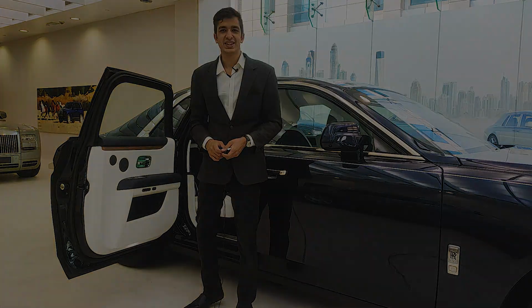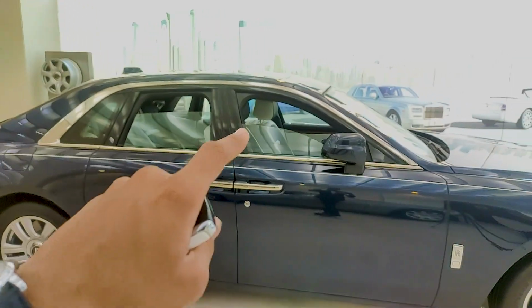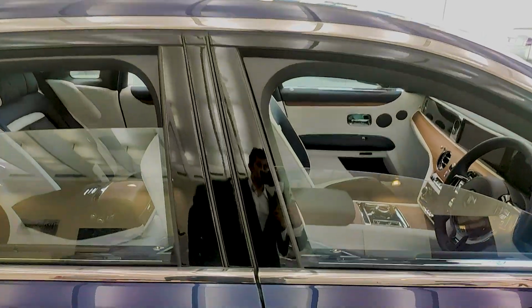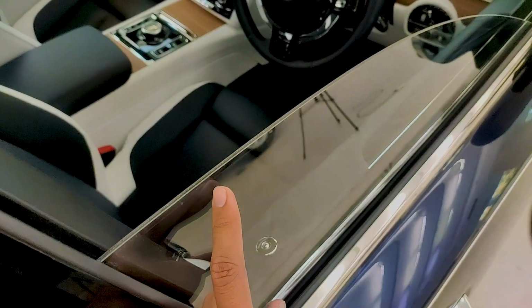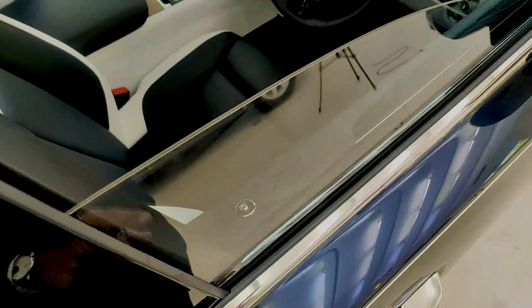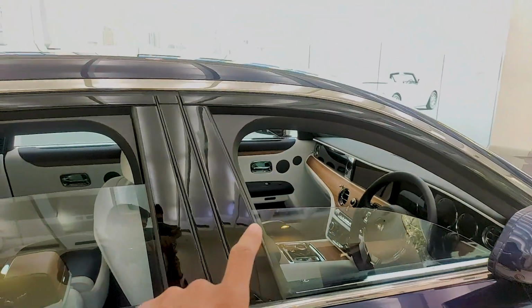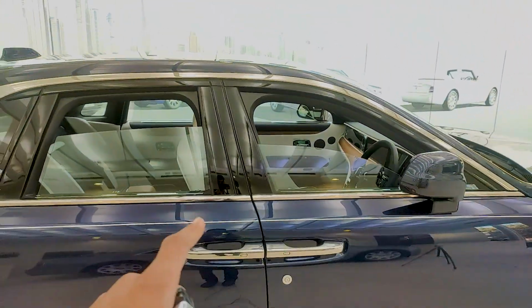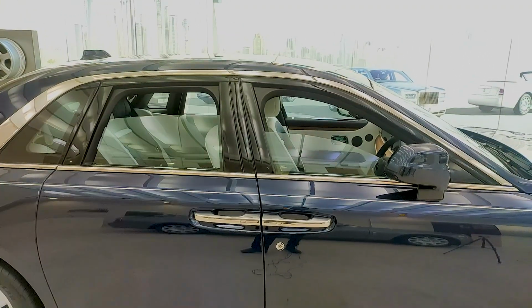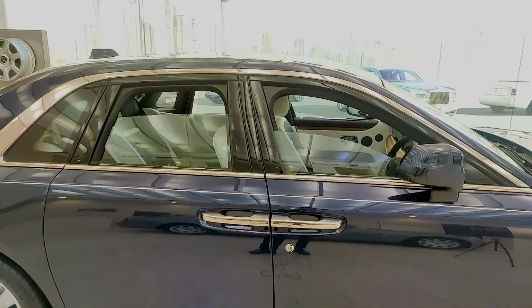So the next feature of this car has to do with the windows. As you can see, the windows are right now half opened, half closed. If you look over here, in normal cars you have just a single pane of glass, but in this car it's actually double glazed. Now this actually helps Rolls-Royce a lot in sound deadening, and it's a very good feature. That, and also the 100 kilos worth of other stuff that they have built inside this car, so that the sound deadening is just perfect.